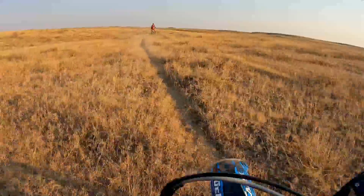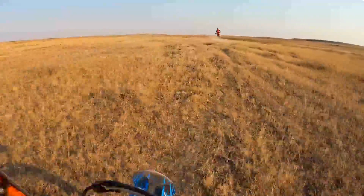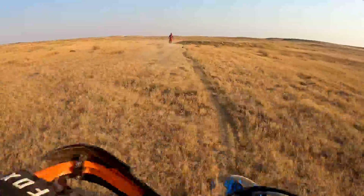I don't know how it shows on video, but there are lots of rocks on the trail, which make it really bumpy.